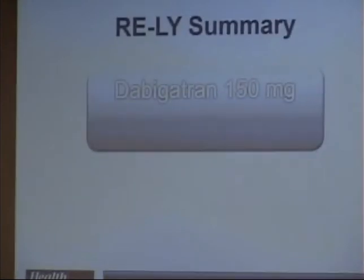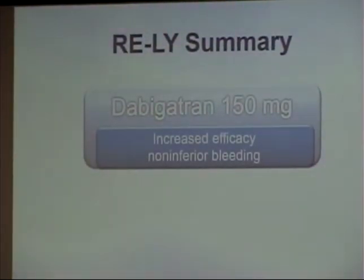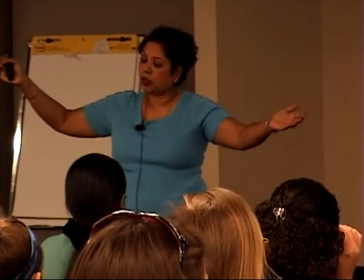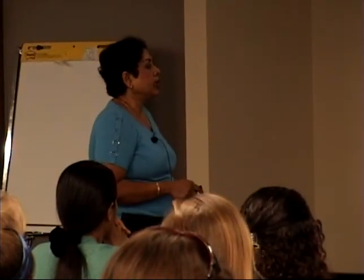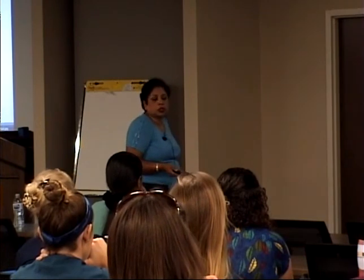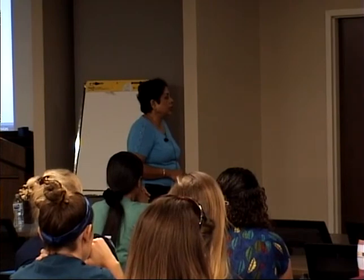So, the main clinical trial that they did was the RE-LY study. They looked at dabigatran 150 milligrams. It was increased efficacy, non-inferior. They compared these drugs to Coumadin. Coumadin we know was great, but we wanted a drug that was better than Coumadin. So when they looked at a dose of 150, it had increased efficacy, but bleeding was just about the same as Coumadin. But at a lower dose, they had non-inferior efficacy and lower bleeding.